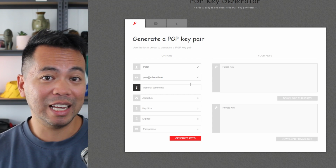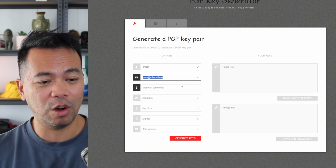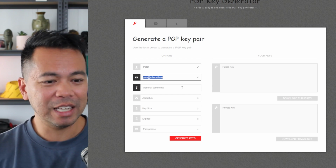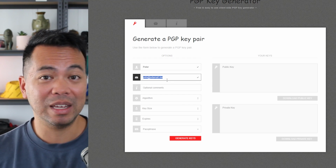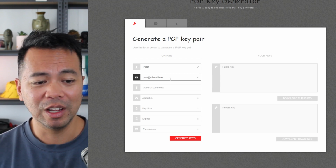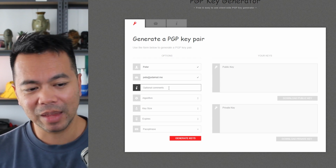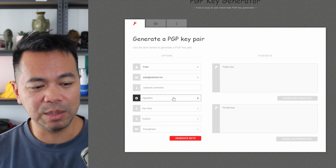Now, sometimes it's a good idea to use a fake email address here. So you have that extra level of anonymity. You do need to remember that email address, it may be used and referenced on different applications in the future as well. So if you make something up, make sure you know that particular email address. Now, optional comments, you don't need to put anything here.